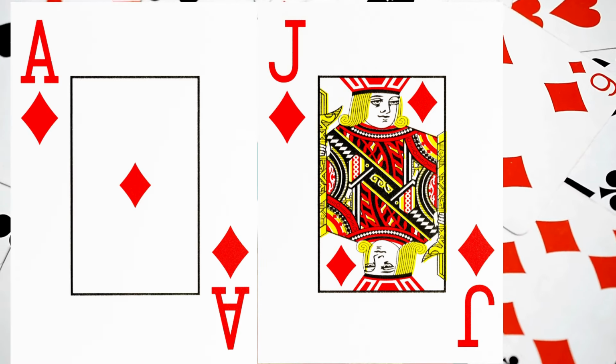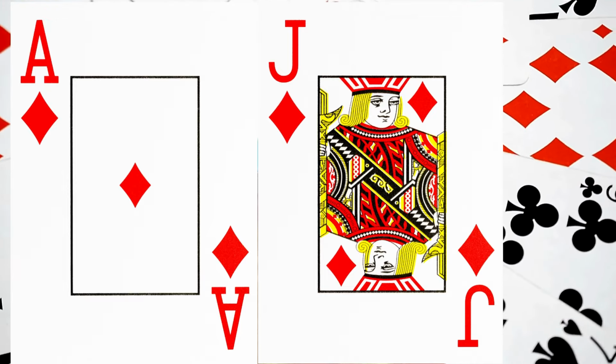This is my rhombus. It has four sides. It's kind of like a square, but it's tilted to the side. This is a rhombus. It's kind of like a square, except it's tilted. It looks like this. Diamonds are the shape of a rhombus. Sometimes you find diamonds on playing cards. I love to play cards. Diamonds. Rhombus.